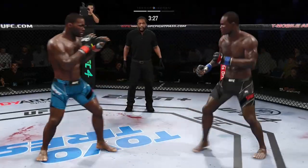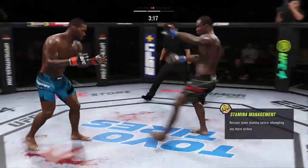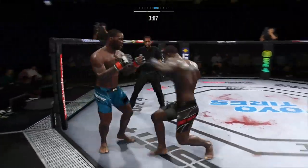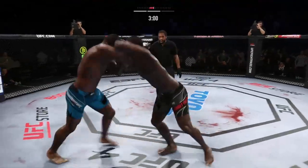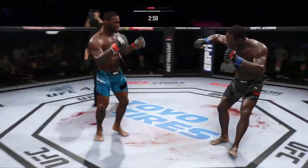Throws the right hand there. Oh, that's a nice strike. Just over 3 minutes to go in round two. Single collar tie now. Well, oh! He's in trouble. He's hurt bad.